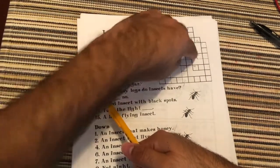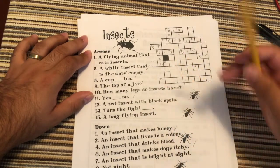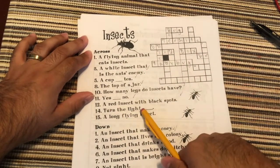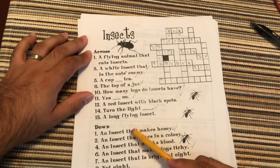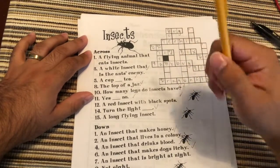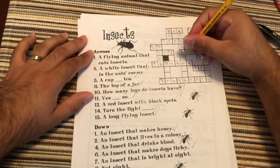Alright, number 11. Let's find a yes or no. A red insect with black spots. That should be ladybug. Number 14. Turn the light off. A long flying insect. That should be a dragonfly. In order to make sure that that is correct, I'm going to go to number 4 going down. An insect that drinks blood. That should be mosquito.